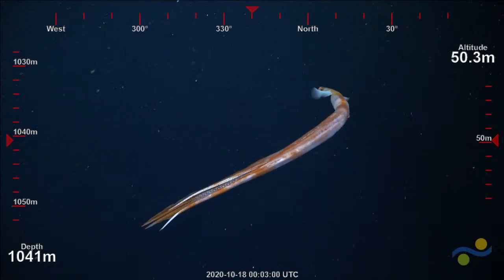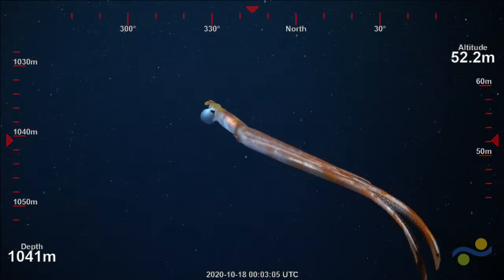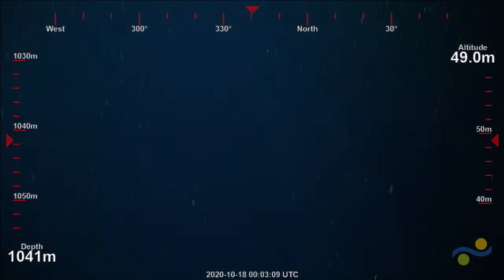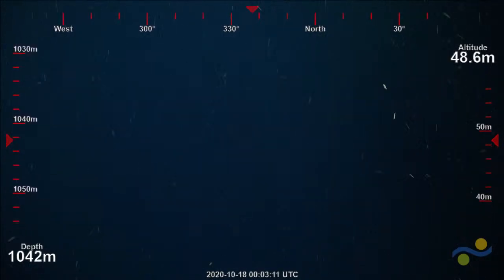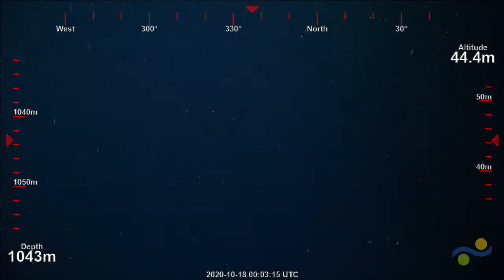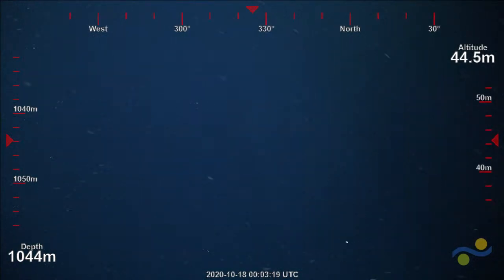It's a really remarkable landscape that we're diving along today. Not reef-like, I would say. Yeah, I'm not expecting it to be reefy. No, hard rock. We are fairly close to the reef though.